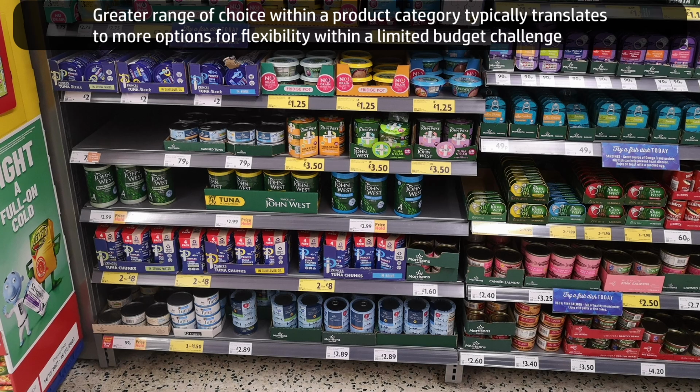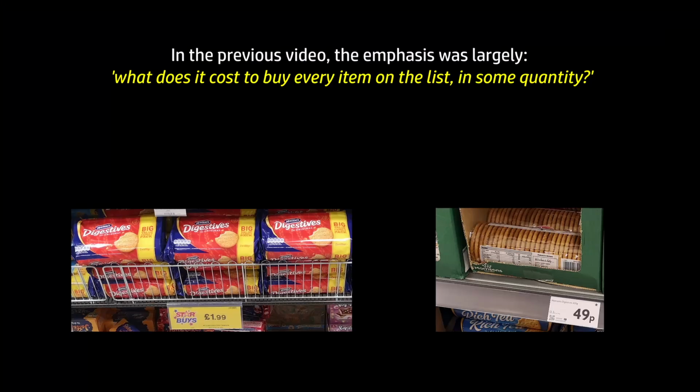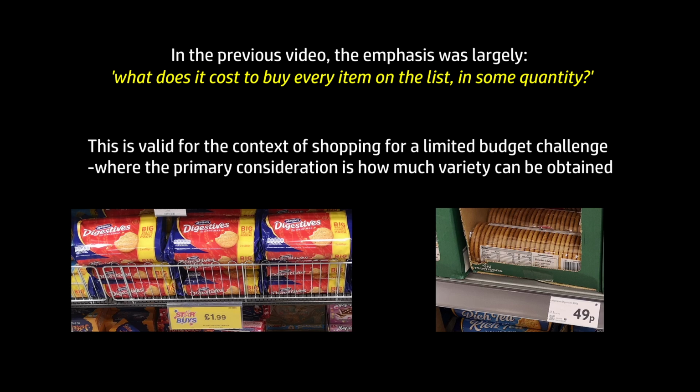One of them was that I pretty much ignored pack weights and sizes, and I just ranked the stores based on the raw total of shopping. There was a reason for that. It was because the objective was more about what does it cost to put, for example, bread and jam on the table. That is, what's the cost difference between having no bread and no jam and having some bread and some jam.